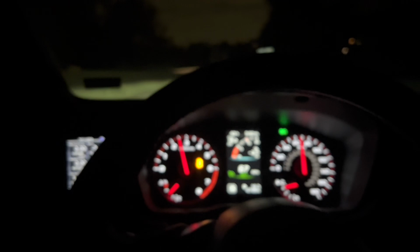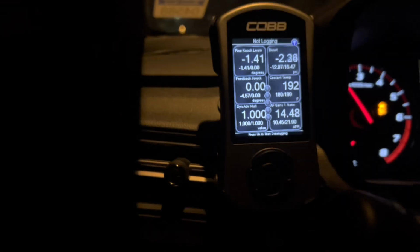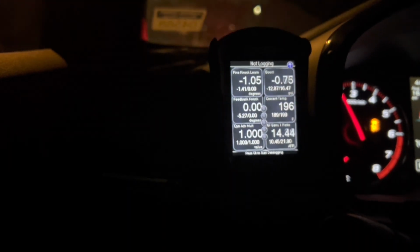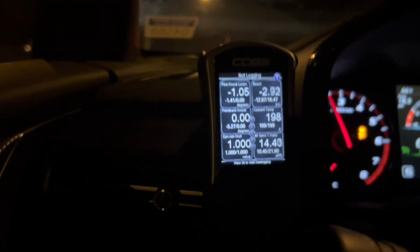But we are at cruising highway speed, about 67 miles per hour, just a nice slow and chill highway speed, and the air to fuel ratio is 14.5. It's just fluctuating in the 14s. As we gotta slow down a little bit, I let off the throttle. Coasting in gear lets the air to fuel shoot up to 21.9, but getting back on it, we can give it a little bit of throttle in 6th gear, 2 pounds of boost just to get around these cars, then going back to cruise control at 67.